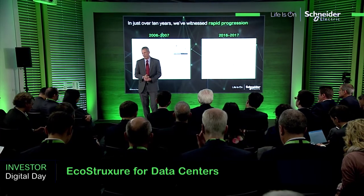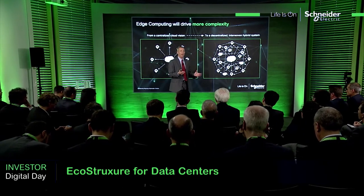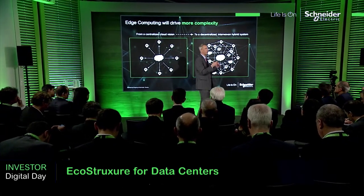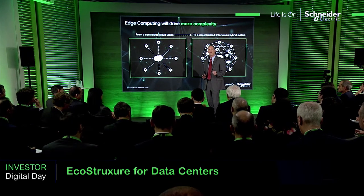So when you look at what's happening, 10 years ago, when we spoke about cloud computing, there was this type of vision, generally proposed by somebody from Silicon Valley, that there would be 5 data centers in the world, all in Silicon Valley, and that's all anybody would ever need. And what we now know is that's not going to be the case in the future. Edge computing is going to drive more data centers, more distributed, with more people using them than ever before.